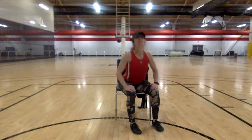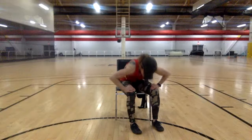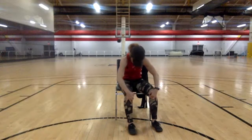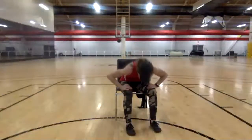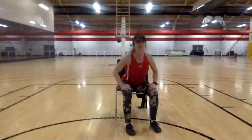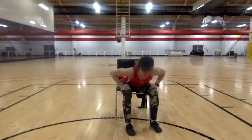And then drop down into cow. Big inhale. And then exhale into cat. This is a really nice stretch to do too while you're doing your work. Just take a little breather and do this kind of stretch. One more big inhale for cow. And blow it all out, go into cat.